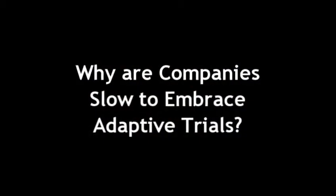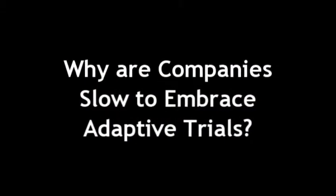Adaptive trials are proving to be one way in which companies and CROs can streamline the drug development process, but are still not being used as frequently as they could. Why is this? There's several reasons why that's occurring. One is that there's less knowledge about adaptive trials in the clinical industry right now. Current data suggests that less than 20% of the trials out there use elements of adaptive design in them.